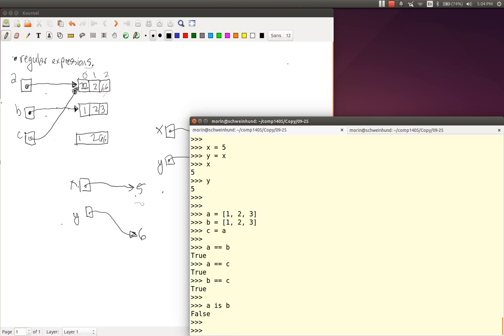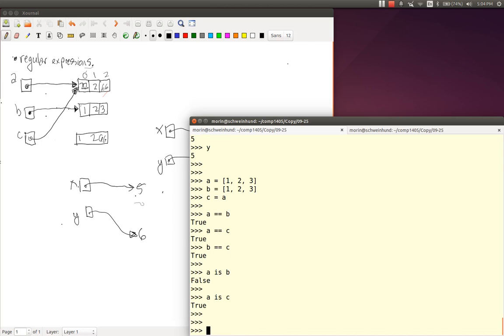False. A is not B. They don't refer to the same thing. There's two arrays. One that contains 1, 2, 3 that A refers to, and a different one that B refers to. Is A C? True. Okay. So A is C is indeed true because A and C really refer to the same array.